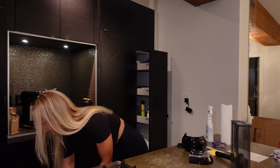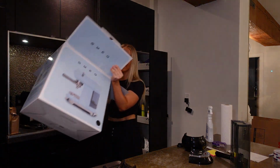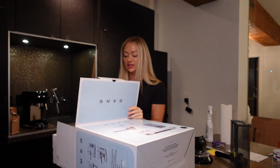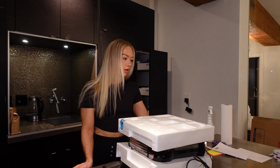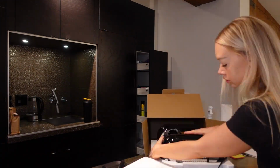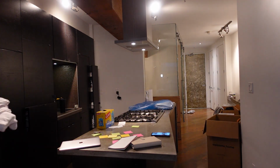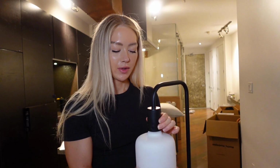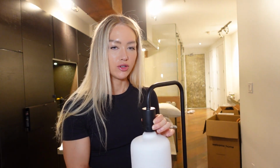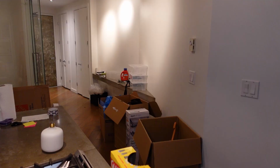Most of it's done. I just have to pack like my pillows and blankets and my espresso machine. I kept the original box because that's what I do. This makes it that much easier. Unscrewing this light bulb makes me feel like I'm the Grinch who stole Christmas on Christmas Eve. Just stealing the light bulb.